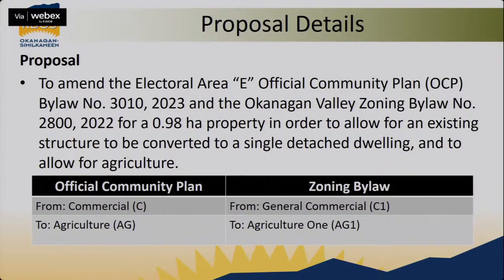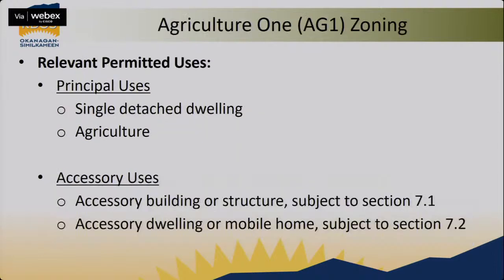So this proposal is to amend the Electoral Area E OCP Bylaw number 3010, 2023, and the Okanagan Valley Zoning Bylaw number 2800, 2022, in order to allow for an existing structure to be converted to a single detached dwelling and to allow for agricultural use. It is proposing to change the OCP designation from commercial to agriculture and the zoning from general commercial 1 to agriculture 1. The relevance of the agriculture 1 zone is to allow for the single detached dwelling and the agricultural use that's being proposed for the property.